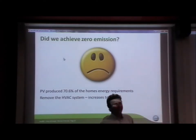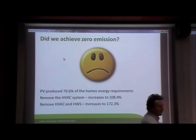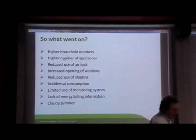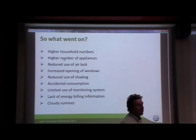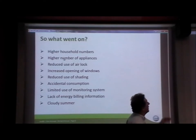If we got rid of the HVAC system, we would have been at about 108% of the energy requirement, and if we got rid of the hot water system, we'd be at about 172%. So those two systems, the HVAC and the hot water system, were our Achilles heel. Most of this I've already talked about during the discussion. If we had higher household numbers, more people in the home than we thought, and a much higher number of appliances than what we modelled, things like multiple televisions.